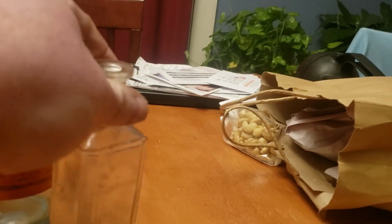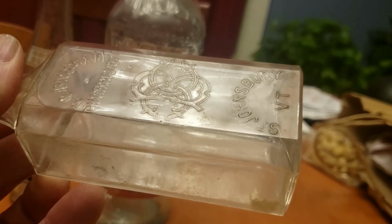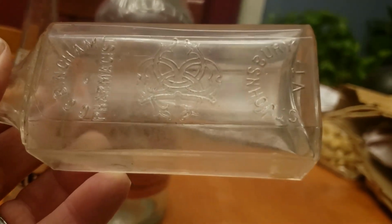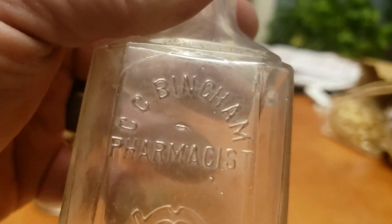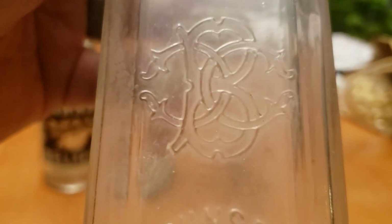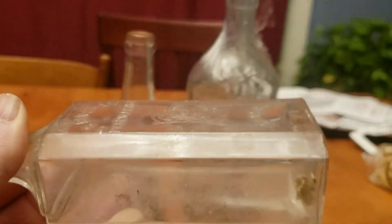Okay, this is the first one that drew me in because, again, I'm a pharmacy guy. This was a Vermont one, St. Johnsbury, Vermont. C.C. Bingham Pharmacist. And it's in great shape. So I buy those all day long, every day. In that condition, especially stuff that I don't have a lot of.